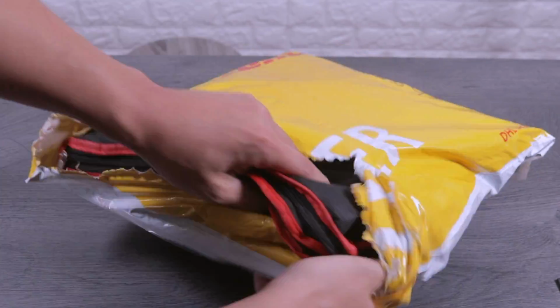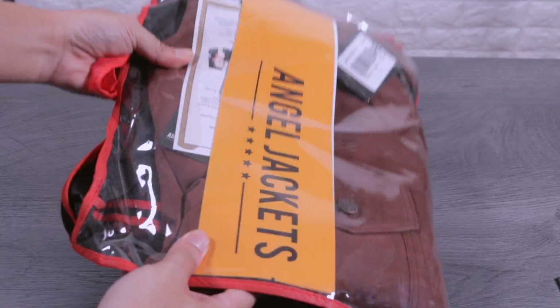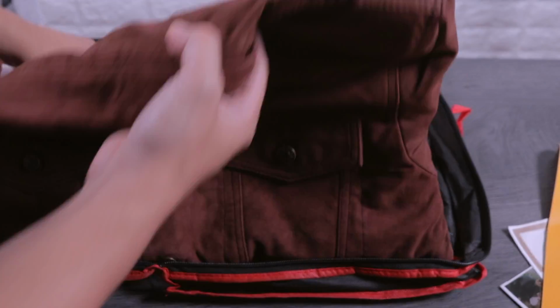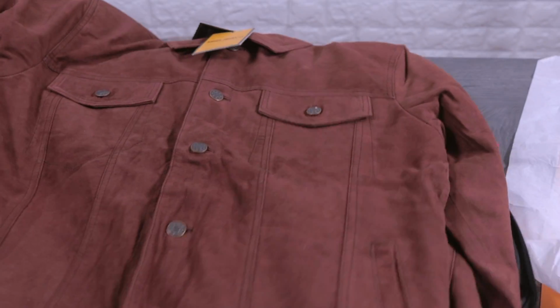Okay, so unboxing and first impression. The jacket just came in a standard tearaway package and was securely wrapped in this travel dust bag along with care information tags and whatnot. But when I got my first feel of that suede, it was better than what I was expecting, to be honest, especially at this price point.